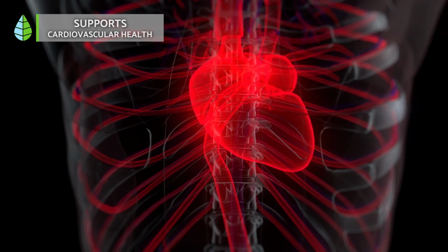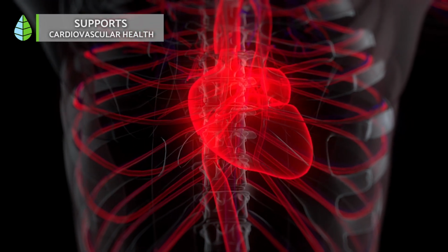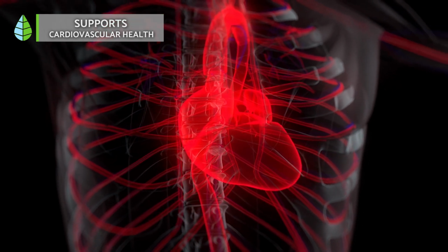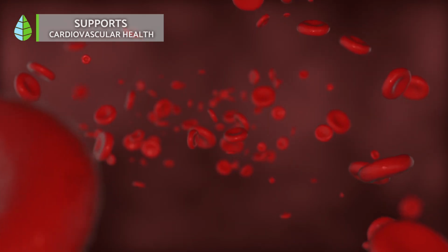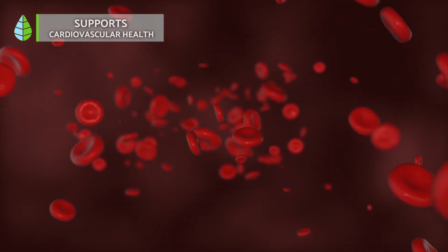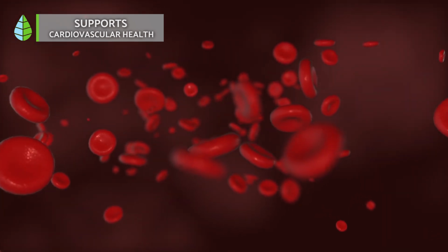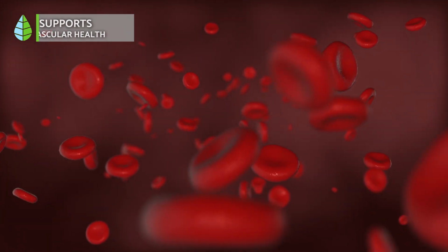Supports cardiovascular health. Pomegranate plays a role in reducing the risk of heart attacks and enhancing blood flow. Furthermore, its impact on cholesterol levels, thanks to the presence of polyphenols, contributes to the overall well-being of the heart.